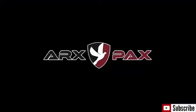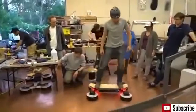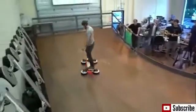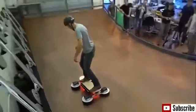Ready for something that actually looks like a hoverboard? This is the Hendo hoverboard from Arx Pax LLC. Though several hoverboard makers claim theirs is the first real hoverboard, Hendo's traditional design and real hovering ability makes the argument as well as anyone. Hendo looks and rides exactly the way a respectable hoverboard should. That is, as long as there's a magnetically conductive surface underneath, such as copper or aluminum.